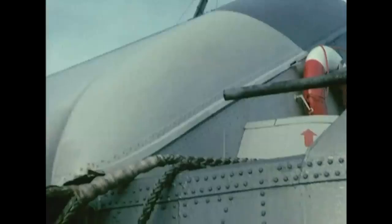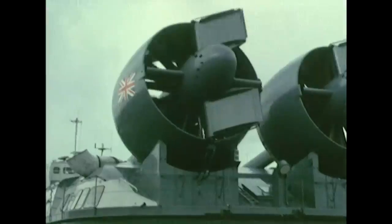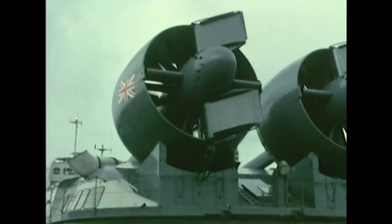The expeditions had finally proved the new technology. The designers developed new hovercraft, specifically for military applications. Armed forces around the world wanted them, impressed by their amphibious capabilities. The manufacturers were overwhelmed with orders.